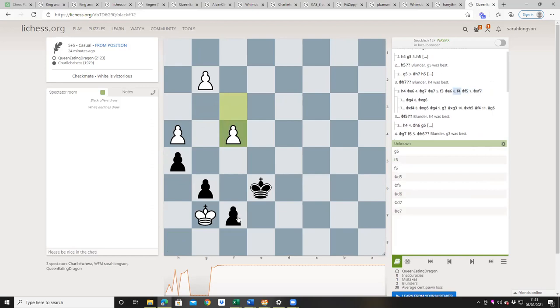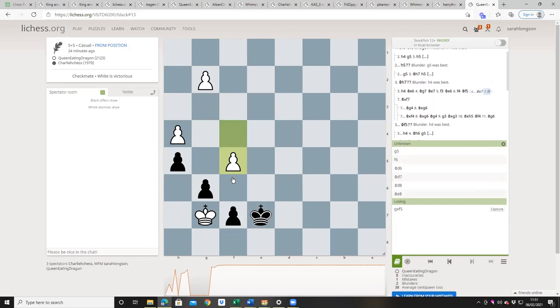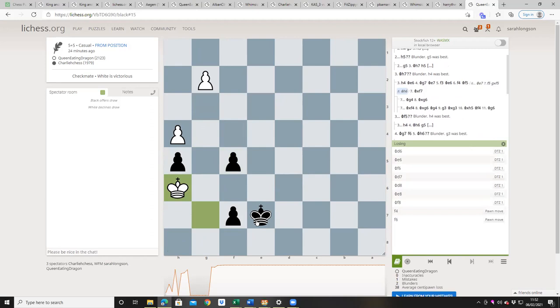So in this position, if black goes king e7, white's got this move f5. So there's a couple against the g6 pawn, a stroke square. So black takes, and now white's got the move king e6.